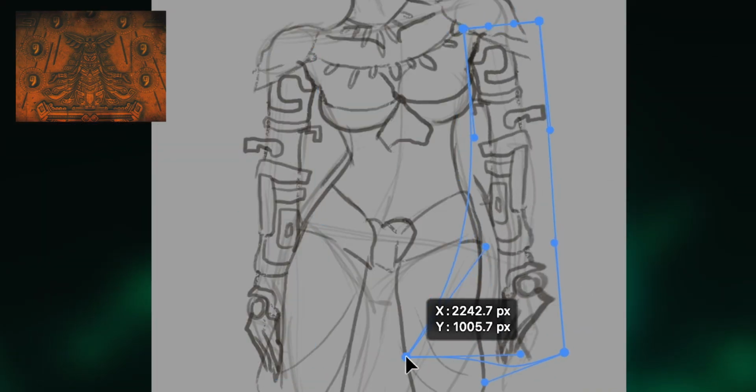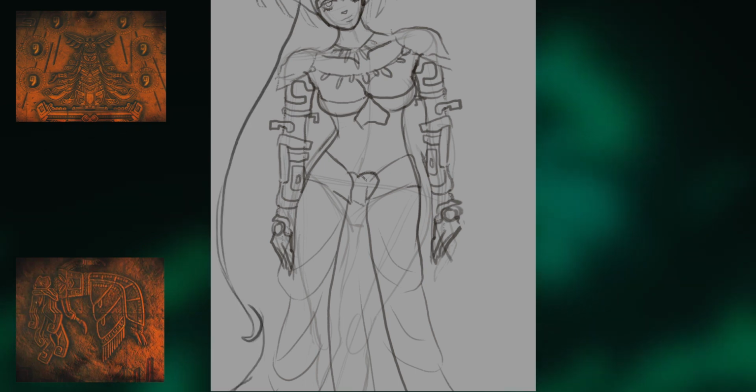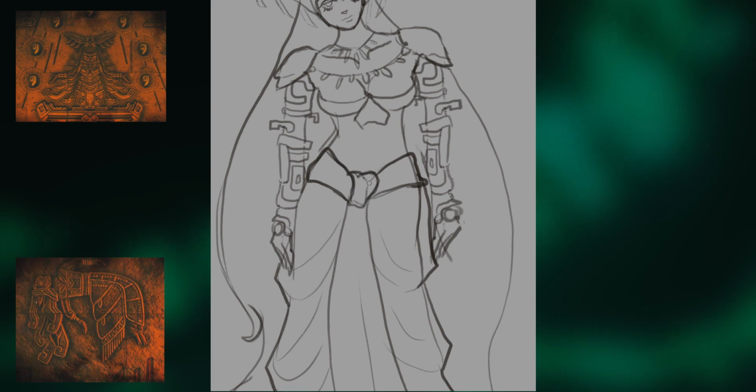We've also got the hair. This one's simple enough, as it appears very similar to Zelda's carving, but longer and possibly with more wavy layers.